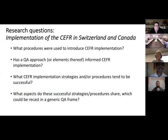So what procedures were used to introduce CEFR implementation? Has a QA, a quality assurance approach, or at least elements of this approach, informed the CEFR implementation or not? What were the successful strategies and procedures, more successful than others? And what aspects do these successful strategies and procedures share, which would be recast in a generic quality assurance frame?